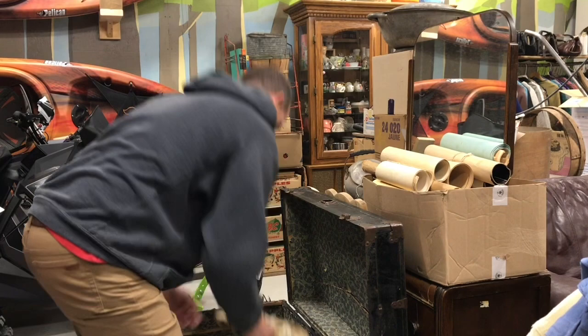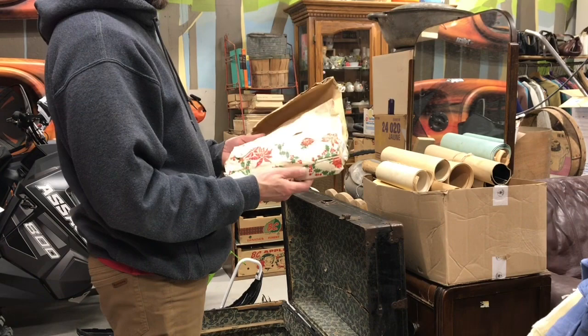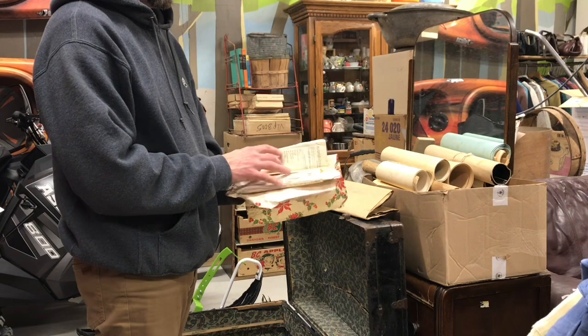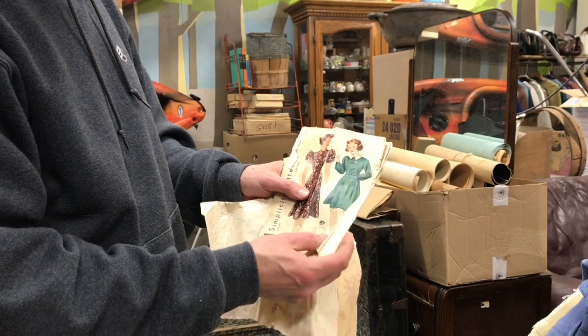So we're coming to the end of it here. At the bottom of the trunk, there was a rolled up piece of paper. And I believe there was patterns in here. And oh, this is Christmas wrapping. In the Christmas wrapping was old dress patterns and such. So the last portion of the video is us going through the top of the trunk. And we did actually talk as we were filming through that.